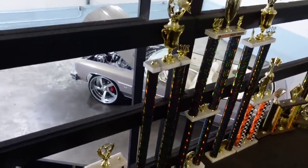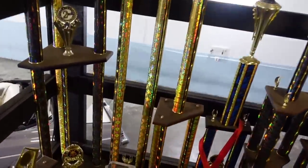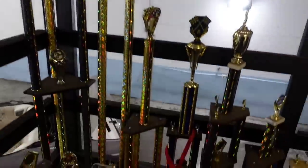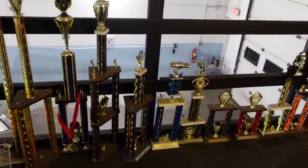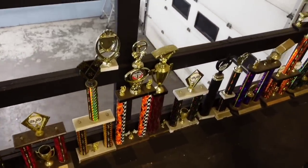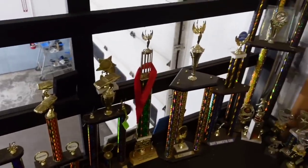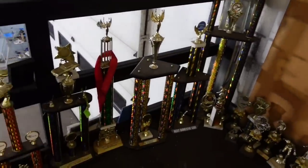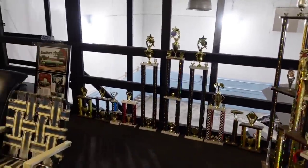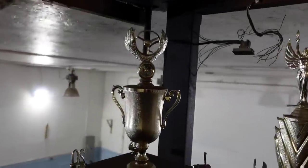Check out all the trophies. Got a couple plaques. First place. A little bit of everything. So this car stuff ain't new to me. Been doing this for a couple years now, ever since high school. We just get better and better at it. Trophy's tall as me.